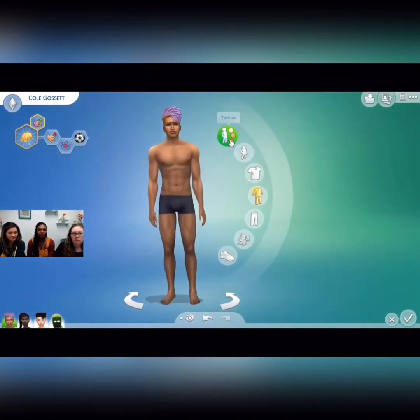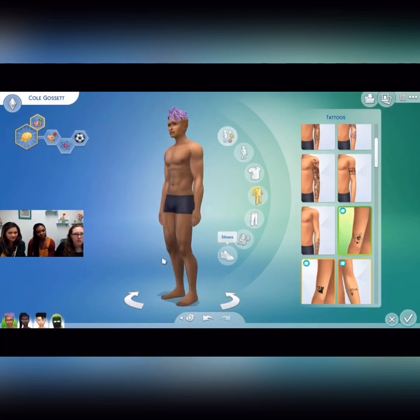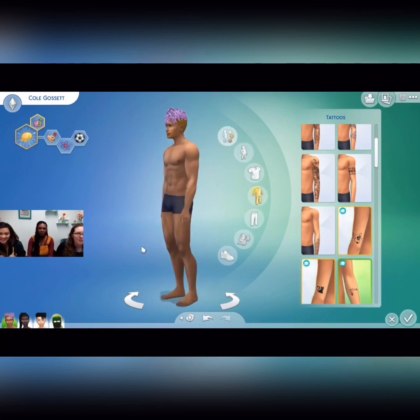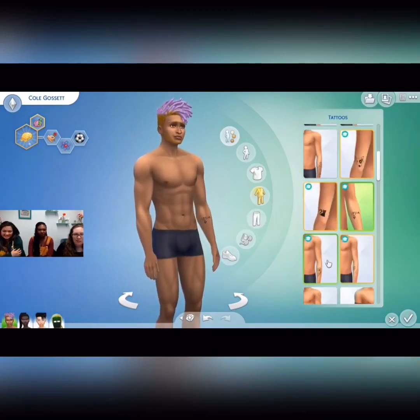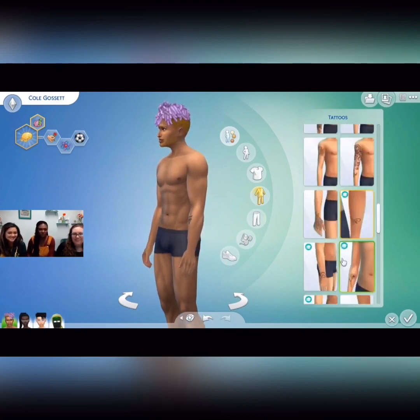So real quick, let us show off some of our tattoos. So we've got a dog. You're looking at more minimalist tattoos. I can't even say it. Minimalist tattoos. I definitely feel like that's what people are going for, more clean, like you go off to university, get your first tattoo. Small, cute ones.